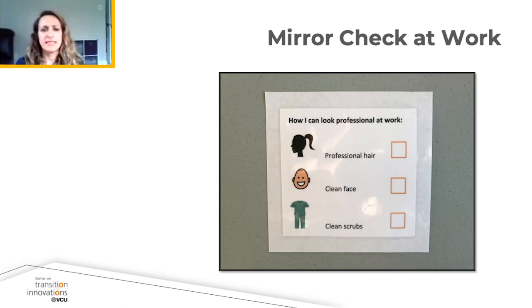So those are pretty detailed lists, and oftentimes the detailed list when it comes to hygiene is what we'll send home. But we do some small mirror checks at work as well, just to make sure that during the day, you're still keeping up that professional appearance.